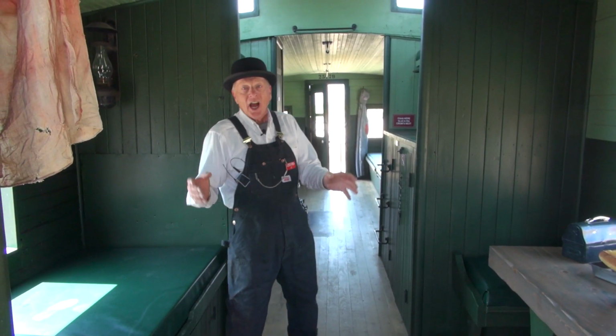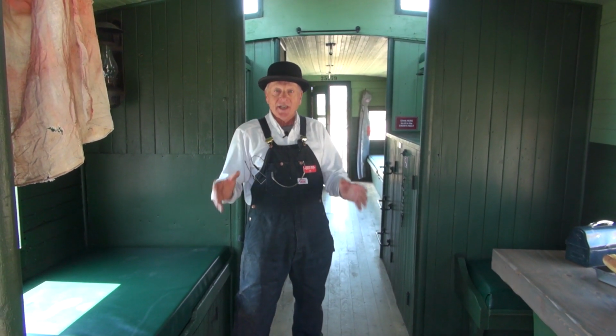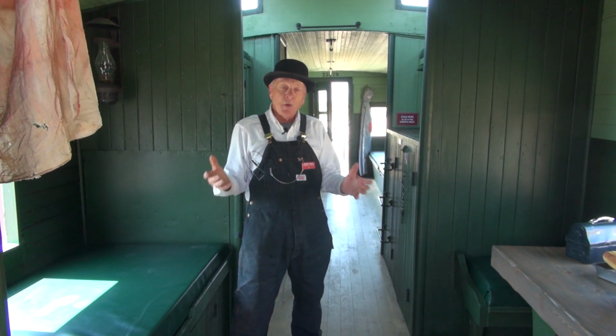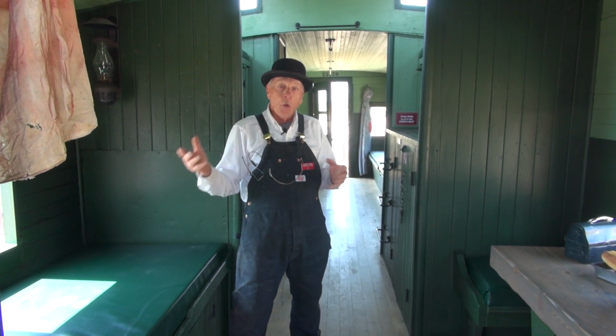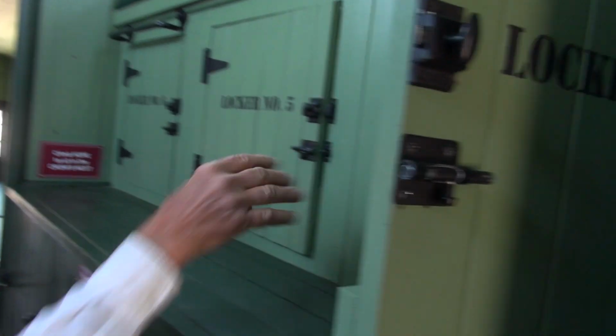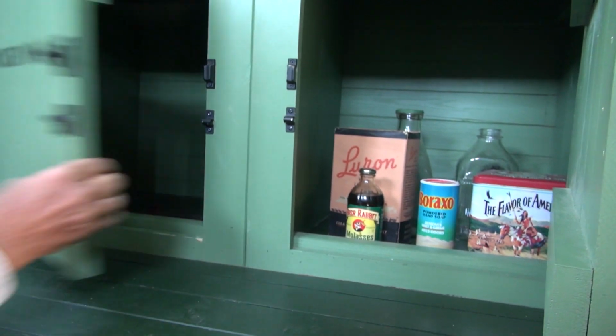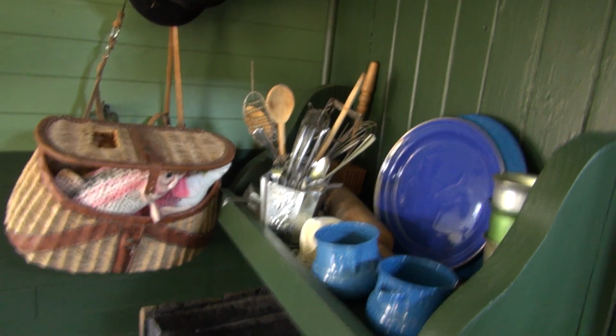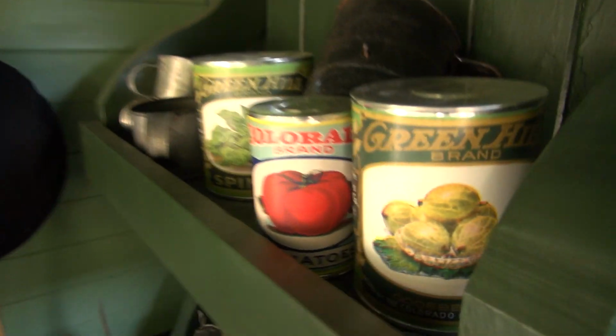Most people know what a caboose is. It's the last car on the back of a train. But no, most people don't know what happens inside of a caboose. This is where the conductors and brakemen stayed when the train was moving. This was their home away from home.